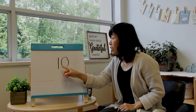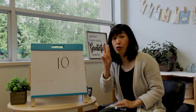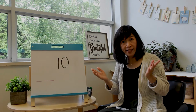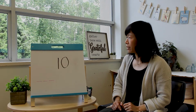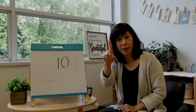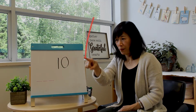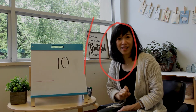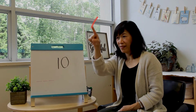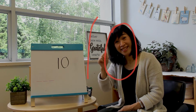So because two numbers make one number, you say it has two digits. Wow, that's a big word. But number 10 is the first two-digit number. Before we do the spelling, we have to get your magic finger out. Let's go. Number 1 line and 0 line. One more time. Number 1 and 0 makes 10.